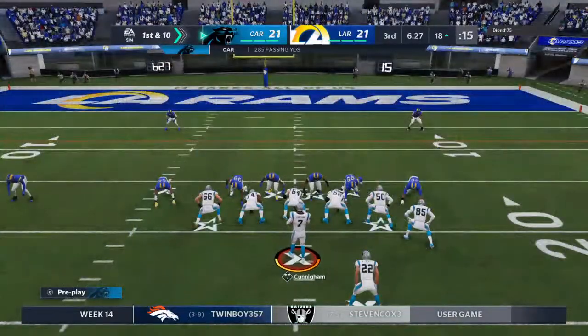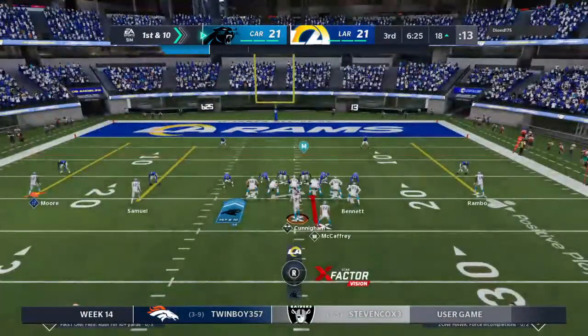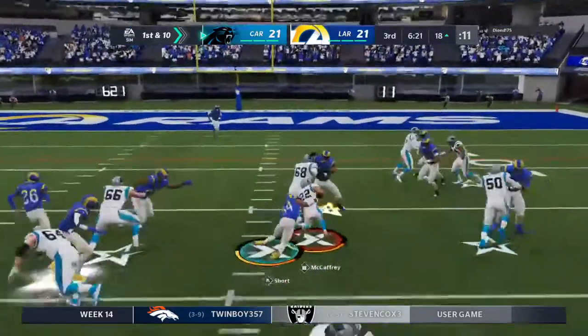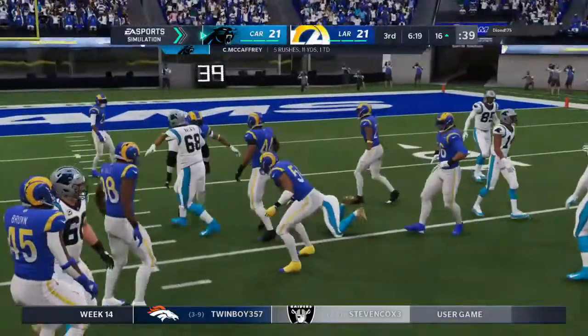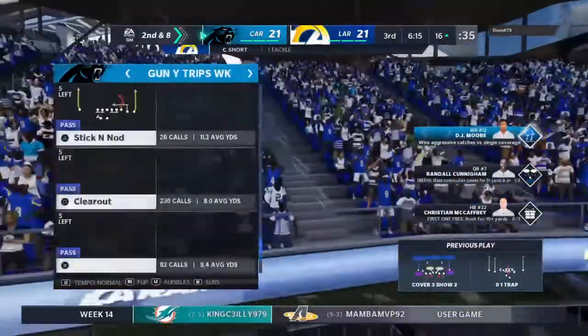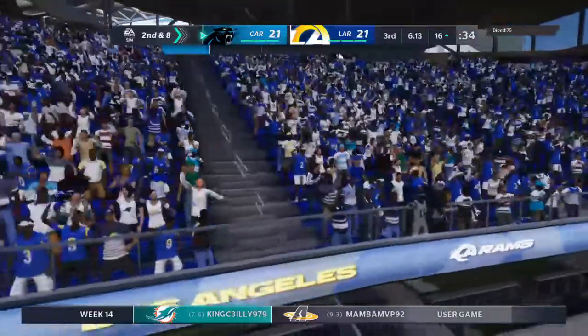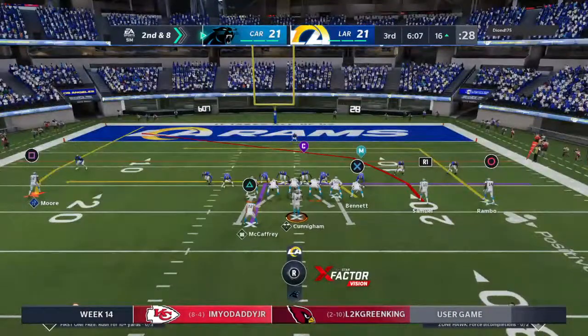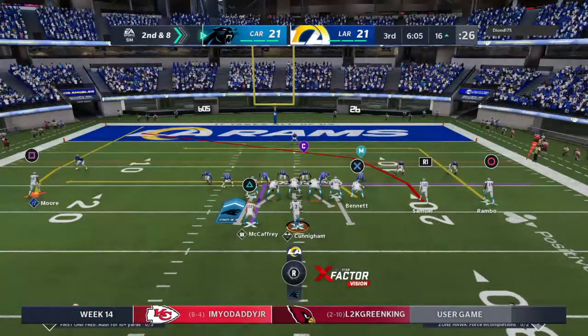A real field flipper there as all of a sudden they've got a first down in the red zone. Shotgun handoff down to McCaffrey, and they'll get him down right around the 16. They had the huge play last time. Here it is a much smaller gain of 2. They're hoping that the second half is better for him than the first half. They've got to find a way to get him going. He's a big part of their offense.